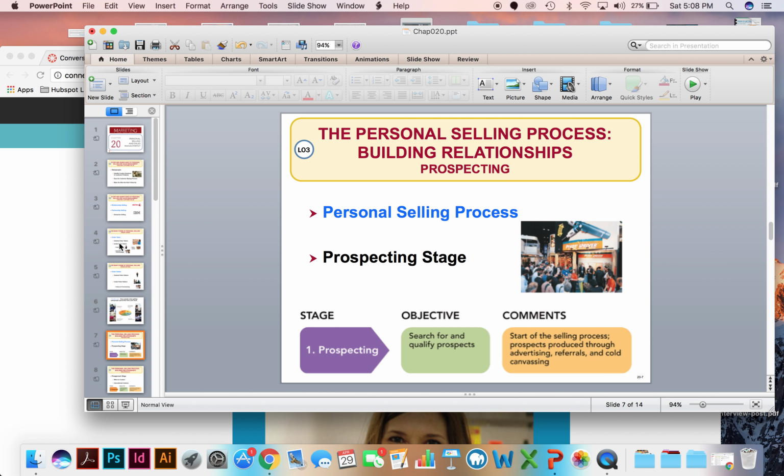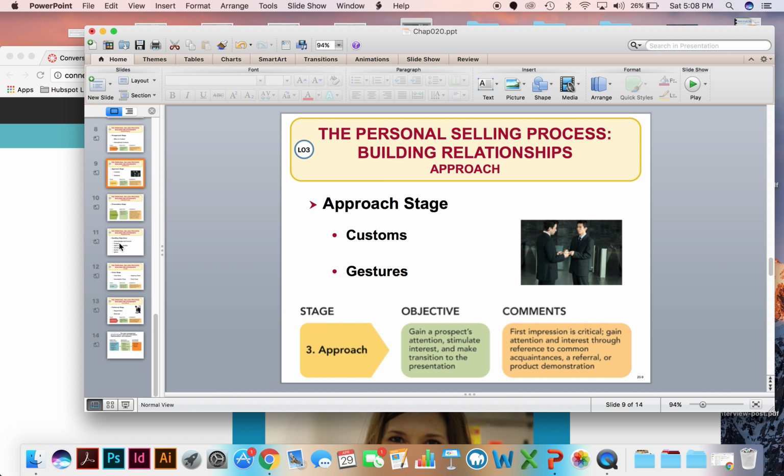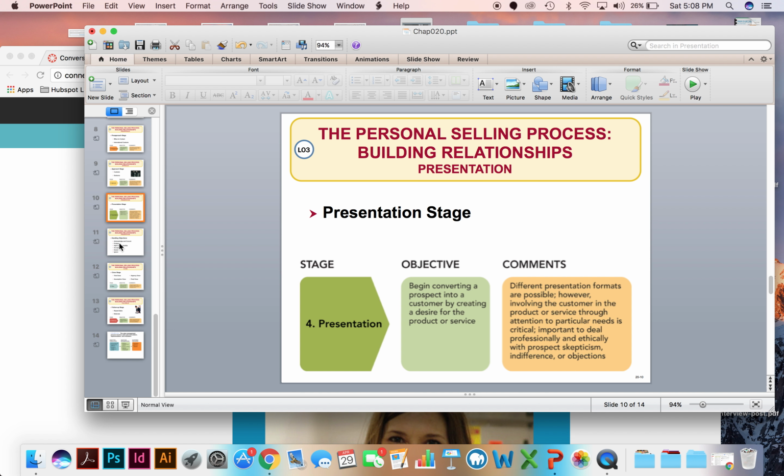The personal selling process, we'll go through each of these stages one by one. In the prospecting stage, the objective for the salesperson is to find and qualify prospects. They start selling prospects and they advertise and hunt for new consumers who may be able to use the products. In the pre-approach stage, the salesperson gathers information, decides how to approach the prospect. In the approach stage, they gain the prospect's attention and they stimulate interest and make the transition to the presentation stage.